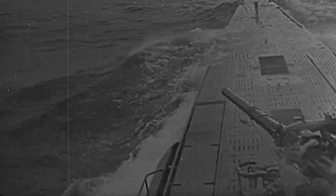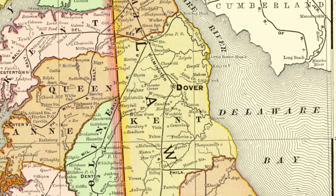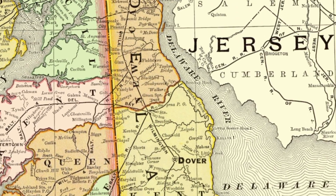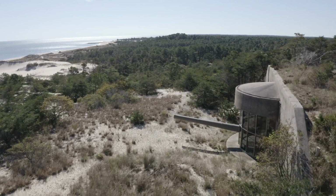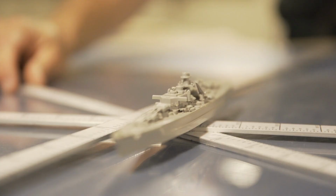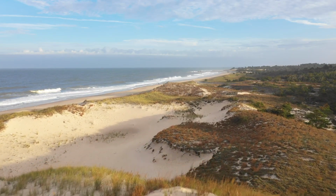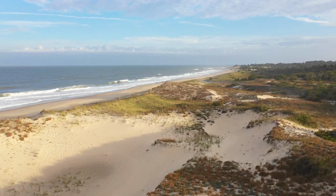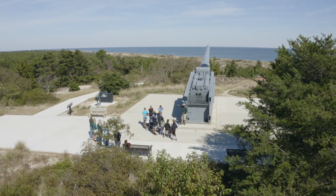As international tensions rose in the early 1900s, the area's strategic location at the mouth of the bay, leading to the critical ports of Wilmington and Philadelphia, resulted in the increased presence of the federal government. By World War II, hundreds of structures were built to fortify the mouth of the Delaware Bay, including gun batteries, bunkers, plotting rooms, and barracks. Cape Henlopen officially became a state park in 1964, but its rich military history is still evident in many of the structures that remain today.